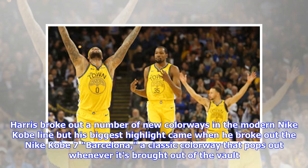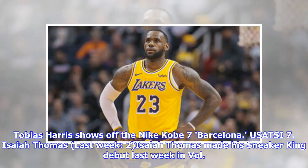Harris broke out a number of new colorways in the modern Nike Kobe line, but his biggest highlight came when he broke out the Nike Kobe 7 Barcelona, a classic colorway that pops out whenever it's brought out of the vault. Tobias Harris shows off the Nike Kobe 7 Barcelona. USA TSI 7.